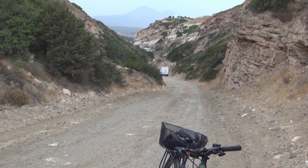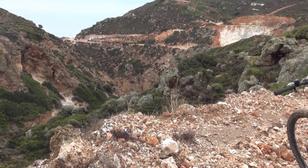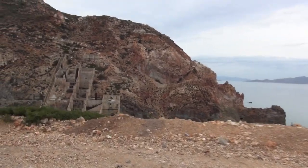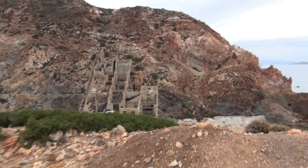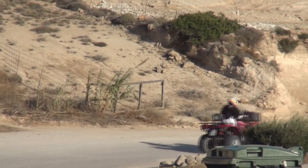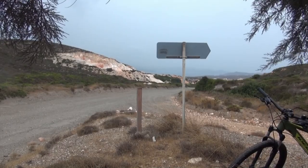A normal car would be problematic at several points, and car rental companies explicitly exclude these routes, e.g. to Paleorema. That's why many tourists use the ATV quads and feel like royalty on horseback.